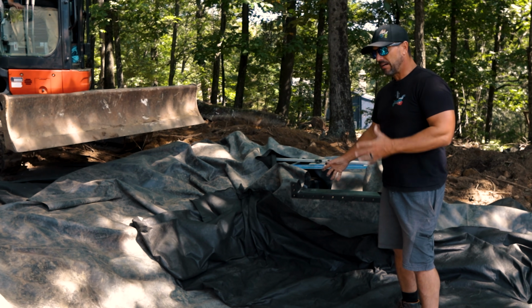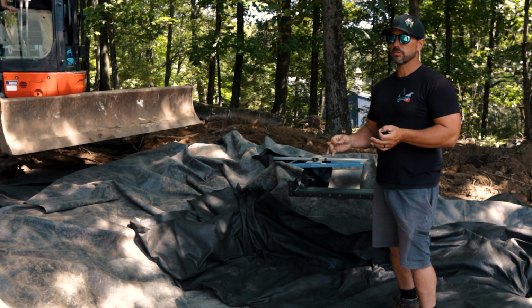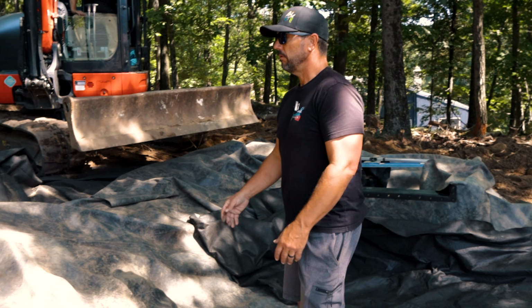liner. As I come down, I might see that I have to put some gravel underneath it. I'll use some like 3/4 inch river stone just as a leveling base. That's gonna help take some of the pressure off the liner as well, but we'll see how it fits.